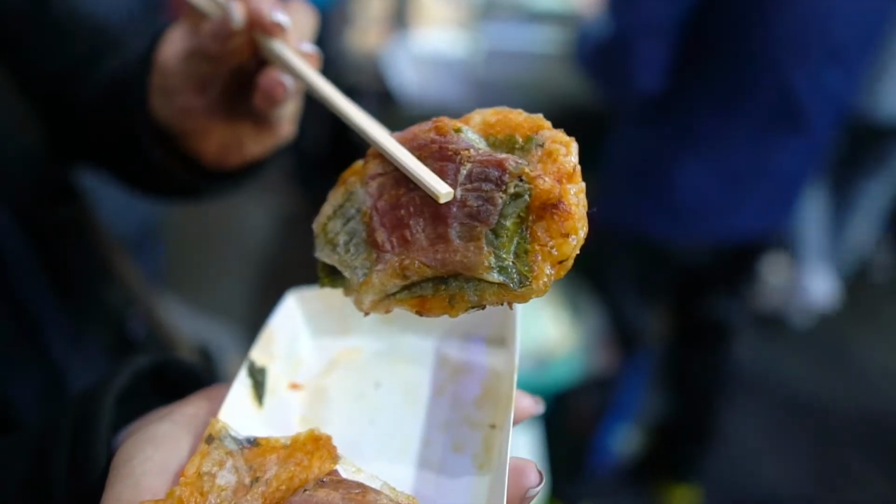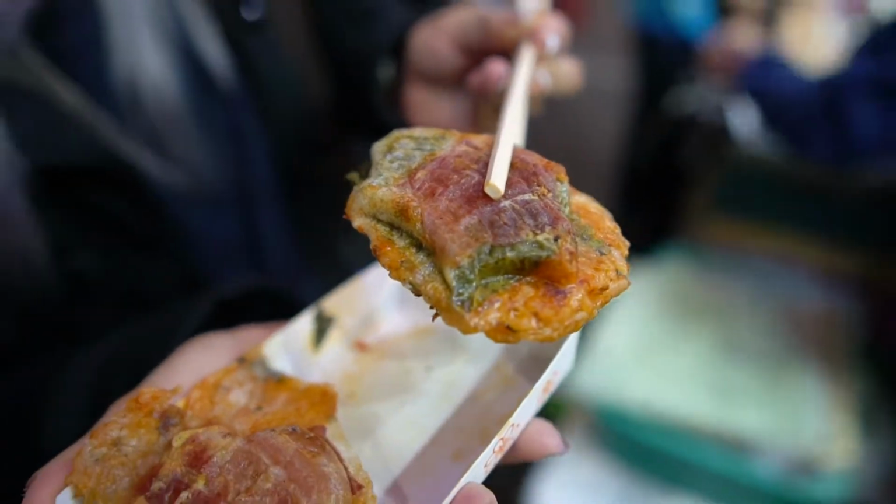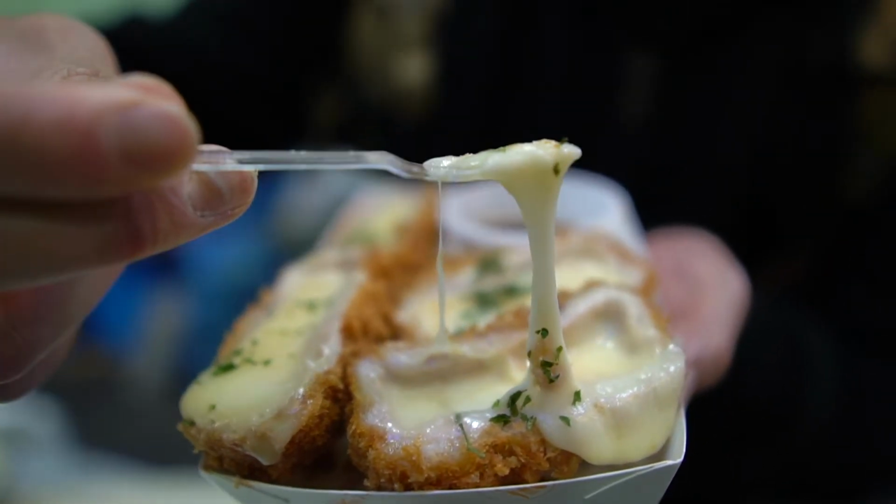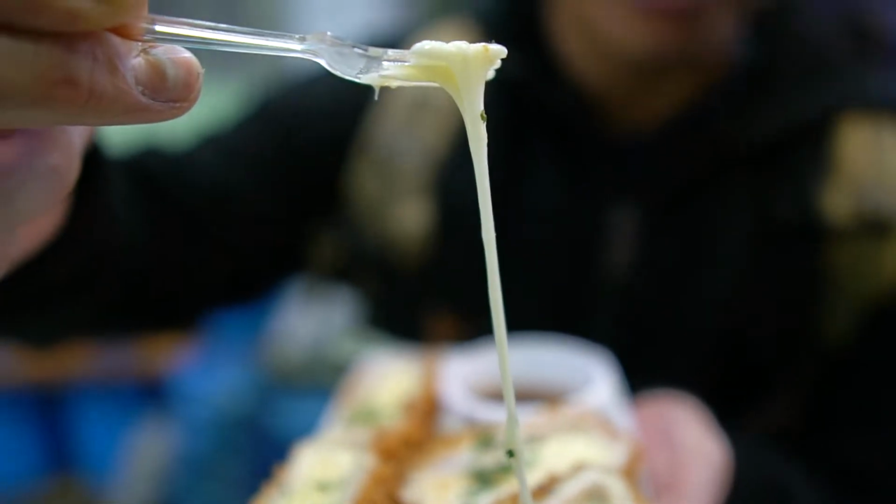Back in our little room in the Hanok. Hope you guys enjoyed exploring Jeonju with us today. We definitely tried some unique street food that we've only seen in Jeonju so far. I'm still thinking about that croquette with the oozing cheese coming out of it. That was delicious.